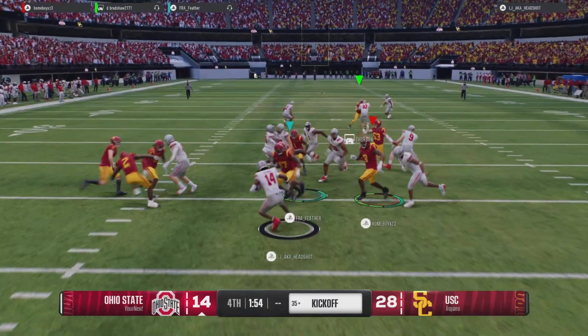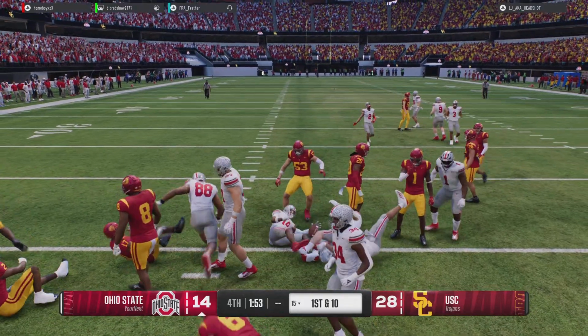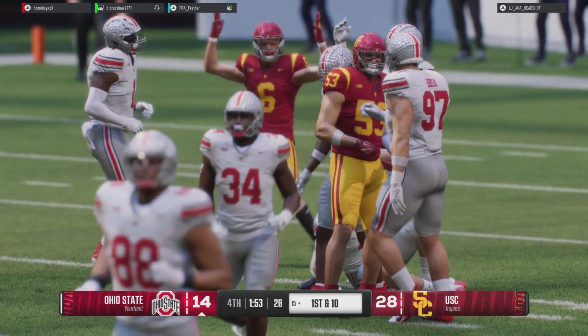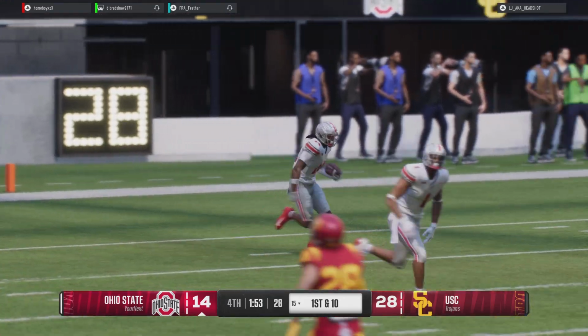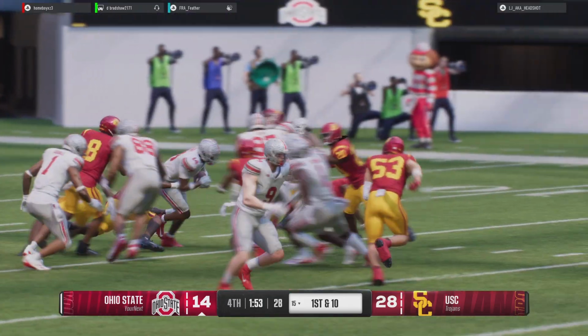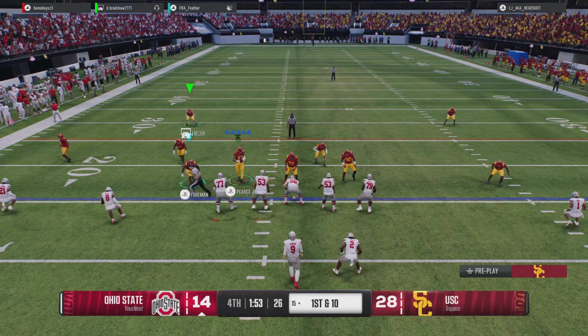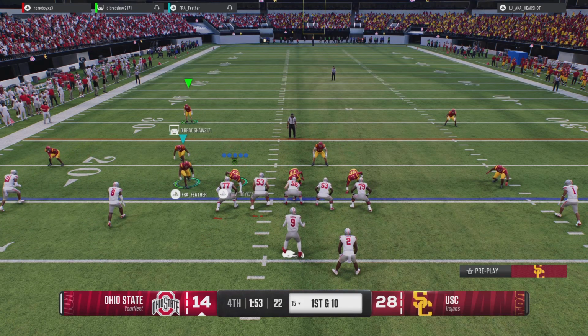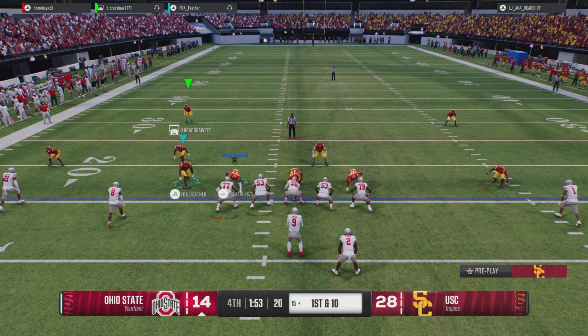Coming out with it, it's Cephas. Not nearly as much as he'd hoped when he brought it out of the end zone. He'll be stopped at the 15. The Buckeyes roll that offense back out there. They were really aggressive going for it in their own end last time. It put them in a tough spot, David.